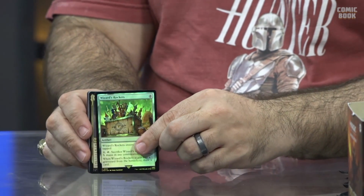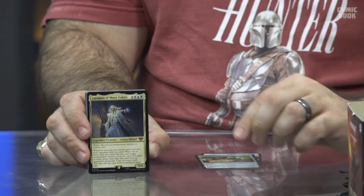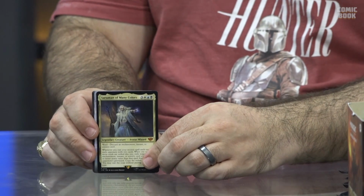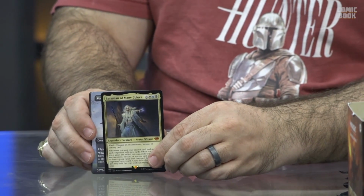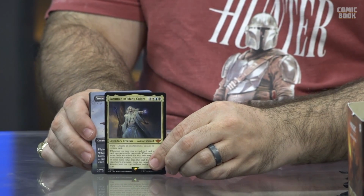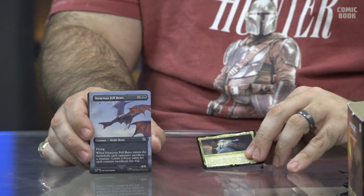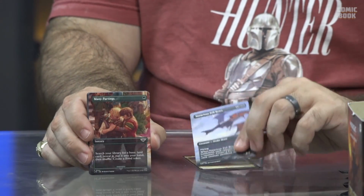Wizards. Rockets. Oh, is that one a foil card? Saruman of Many Colors. Now, I don't know Saruman of Many Colors. I only know Saruman the White. Well, remember when Gandalf goes to Isengard? Oh, right. He gets all proud and huffy about how he's more than Saruman the White. That's right. Voracious Fell Beast.